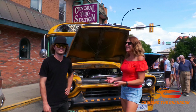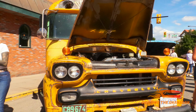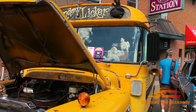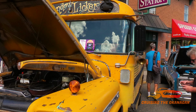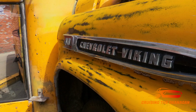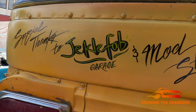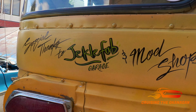Look what I found, and I found Dustin here with his 1959 Rat Rod school bus. Dustin, what do you got here? Tell us all about it. So yeah, it's a 1959 Chevy Viking short bus, and this one used to be my dad's. We built it for him at the shop that I work at, Jekyll Fab in Kelowna. Me and the crew there did a wicked job.